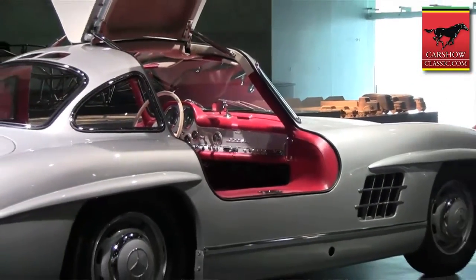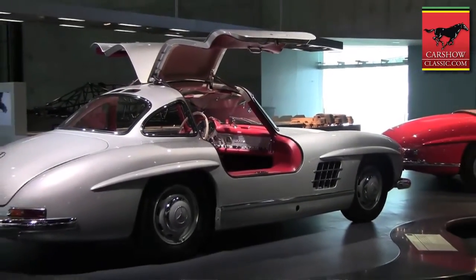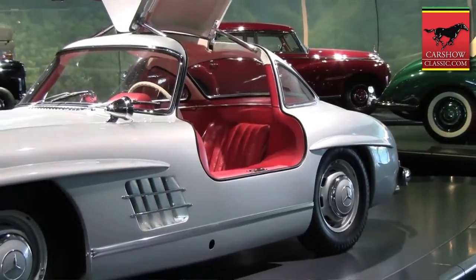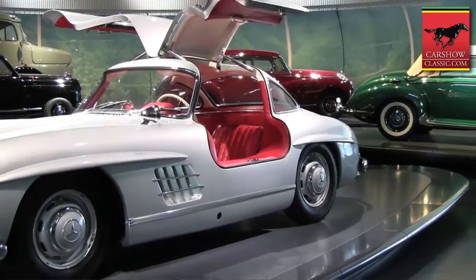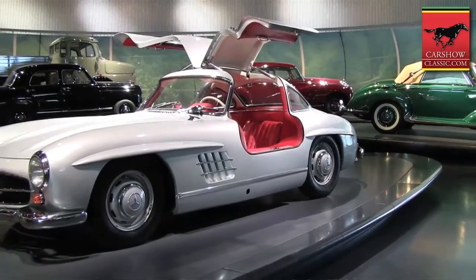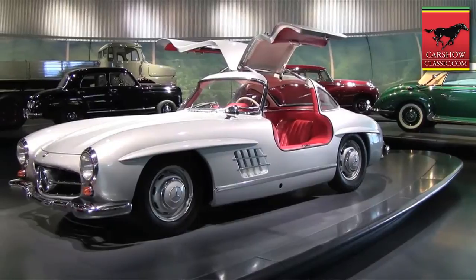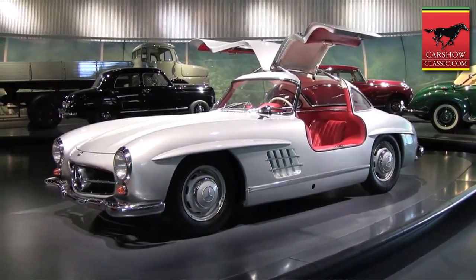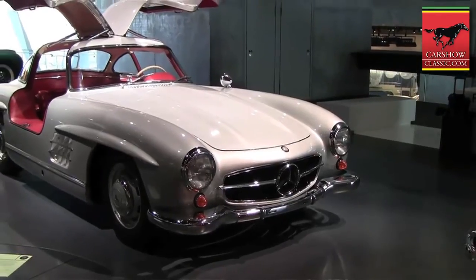In 1952, some engineers out of the race department were thinking about building a car based on the 300 limousine for racing purposes, and so they took the engine and the gearbox of the 300 big limousine and tuned it a little bit up and built it a tubular frame, which made these doors necessary, the so-called Gullwing doors, and they went racing with that car in 1952.